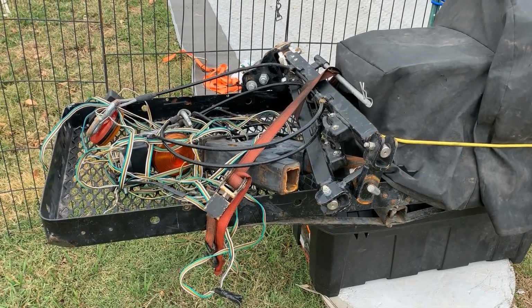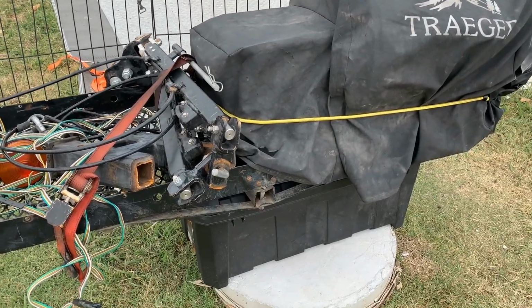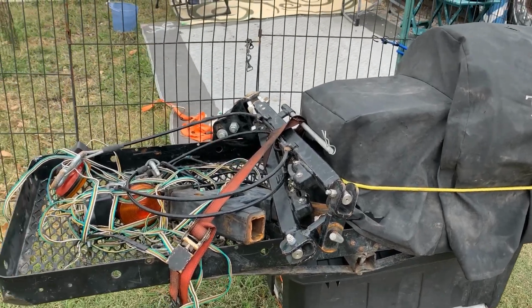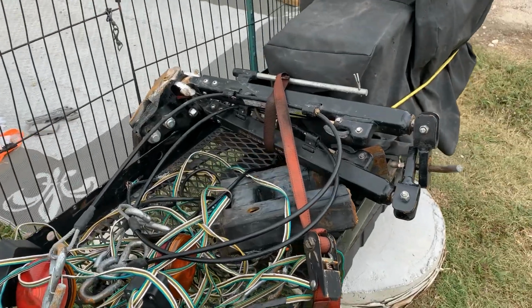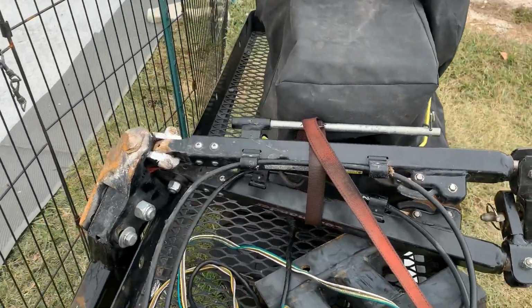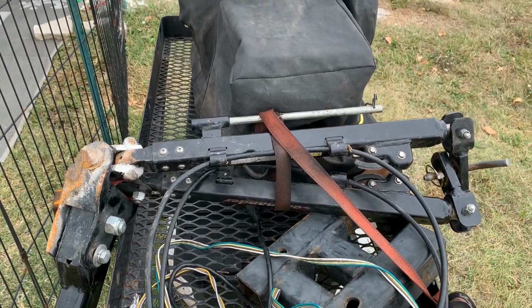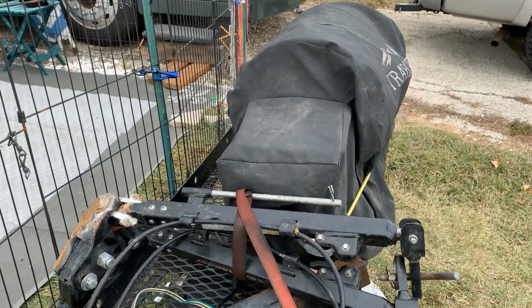This rack fell to the ground with everything that was on it, of course. The Traeger tote full of things, and all of this had to be gathered up and tossed in the back of the truck just as quickly as we could. The main bit of damage was to the tow bar, and we can't assess the damage on the Traeger because the cord was torn out of it.